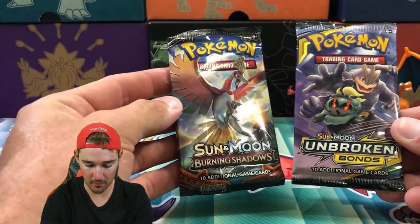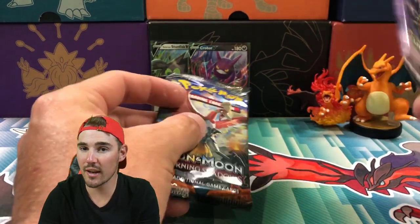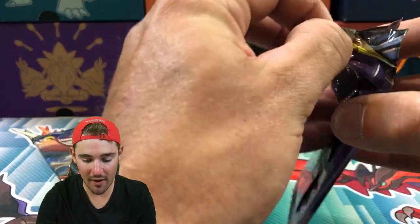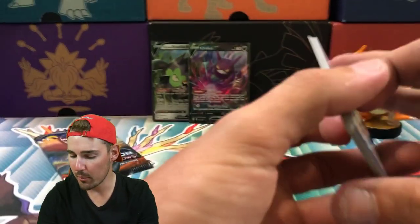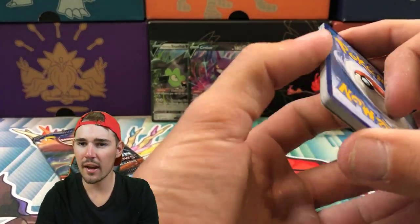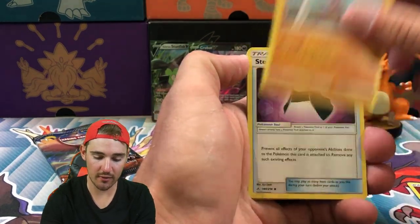We have Unbroken Bonds and a Burning Shadows. I'm gonna say the Unbroken Bonds doesn't have anything in it because both Unbroken Bonds have had fire pulls in it. Both of those came out of the same pin blister and they had holos in them so far. Ooh, an energy again, the fighting energy.